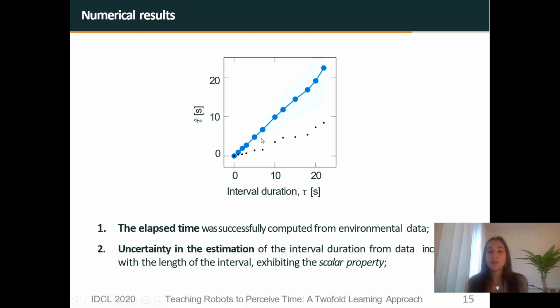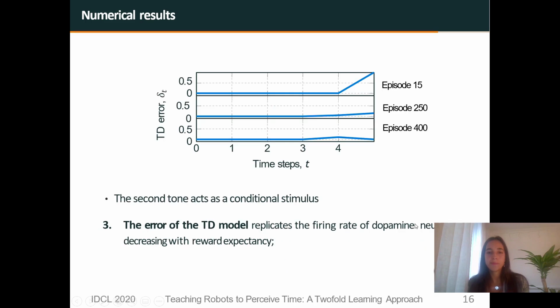So we are able to, on average, compute the elapsed time. However, it is important to notice that the covariance increases with the interval duration. But it increases in a linear way, and this is called a scalar property, which is also something that human and animal brains show, because basically when we are presented with a longer interval, it's harder for us to estimate it. So the second conclusion here is that uncertainty in the estimation of the interval duration from data increases with the length of the interval, exhibiting the scalar property.